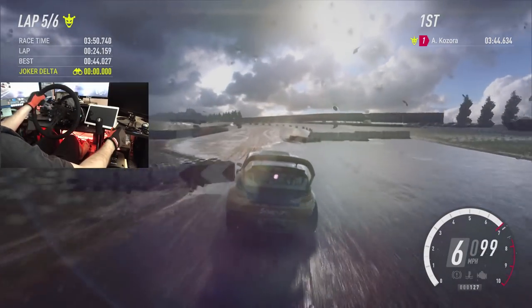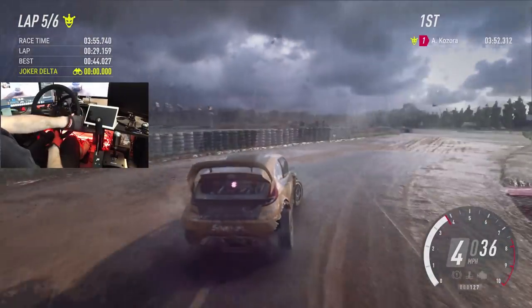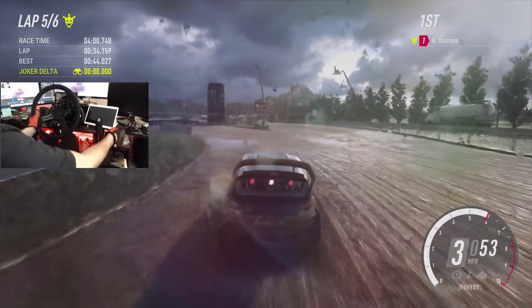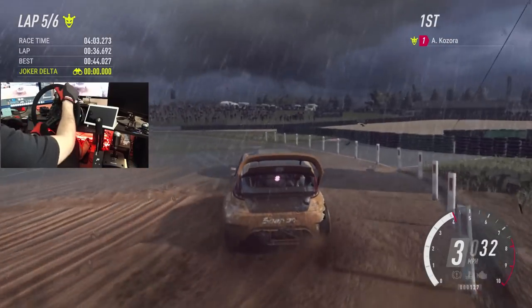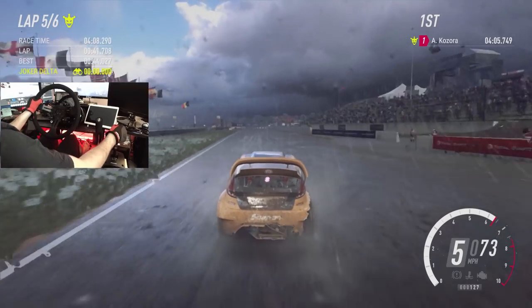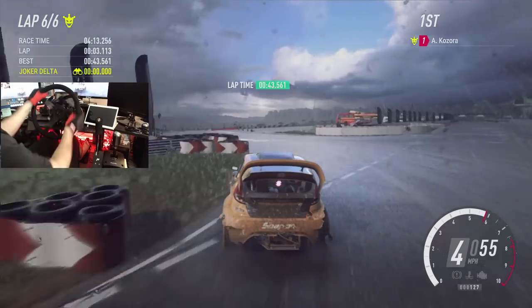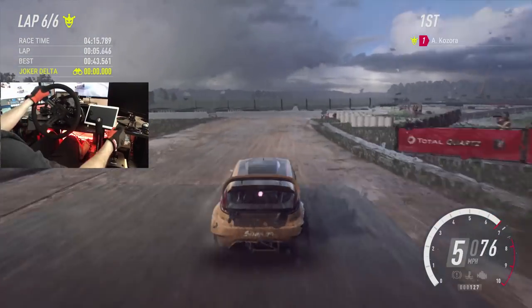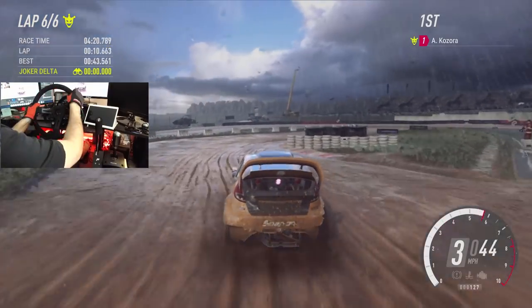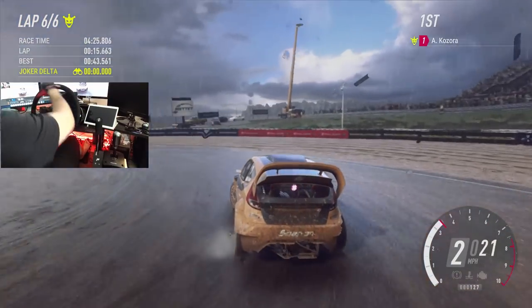I feel like we're on a good pace right now. As I say that, we just tagged the wall a little bit, but we're still good. We still got this. Get as much power as we can out of there. So I think our fastest is a 44. 43. Final lap here. See where we can place in this daily challenge.